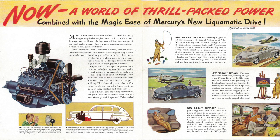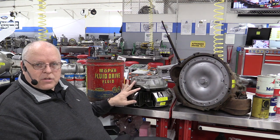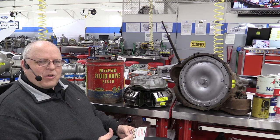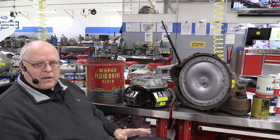So as you can see here in this picture, it shows the Liquamatic drive and describes how smooth it is and what it does and so on. And it basically was a fluid coupling just like this. But then it had a manual transmission that was shifted for you. It used vacuum solenoids and vacuum motors to move the shift forks back and forth to actually shift the manual transmission for you. So in a way, it was a little bit more advanced than the original Chrysler fluid drive, although the later ones did the same thing in Chryslers.